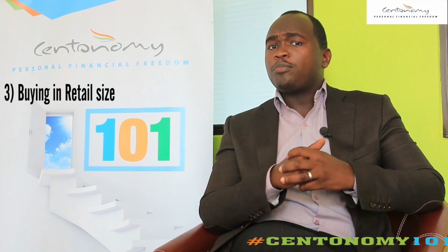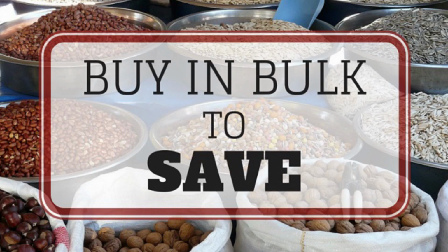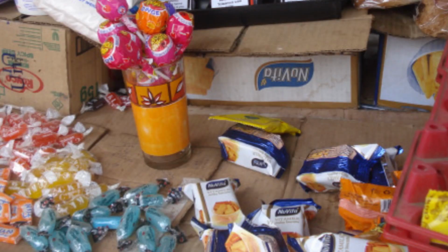Point number 3 about how we are losing money is that we are buying things in retail size. That means small size. One of the pieces of advice that we give during Centonomy 101, the class, is that you need to start buying things in bulk. Because as we all know, the smaller the quantity you're buying, the more expensive it is. Try as much as possible to avoid buying things in retail packs. Yeah? You know, we are told that Kenya is a kadogo economy, so everyone wants to buy small. Why don't we come together and buy bulk? It actually saves a lot of money.